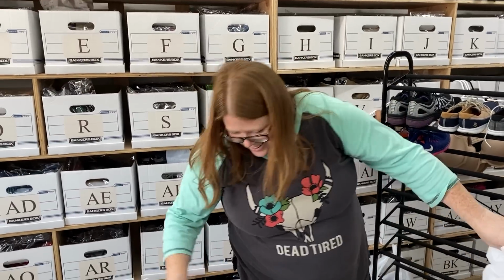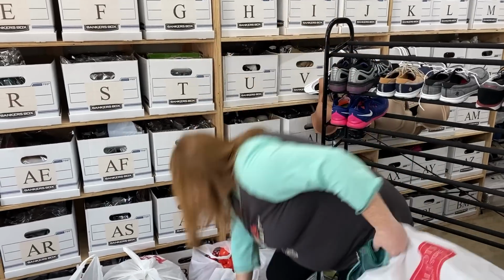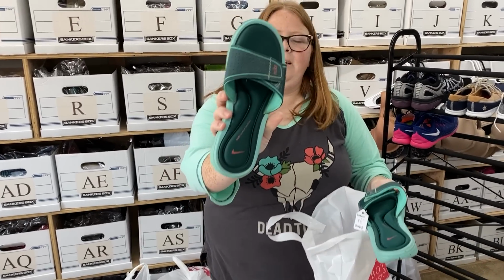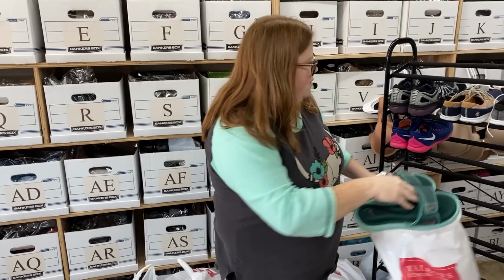Still don't know where the other one of this is. Oh, there it is. So these are gonna go in the wash machine. They clean up really easy in the wash machine, and then just lay them flat to dry. Don't put them in the dryer. They're women's size 8. They'll sell right around $20 plus shipping.